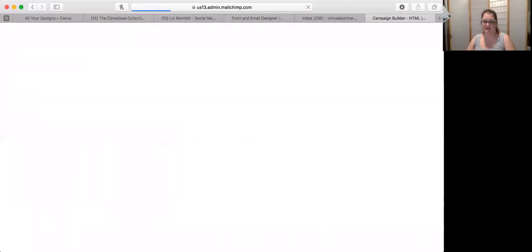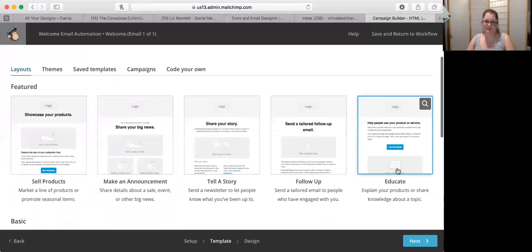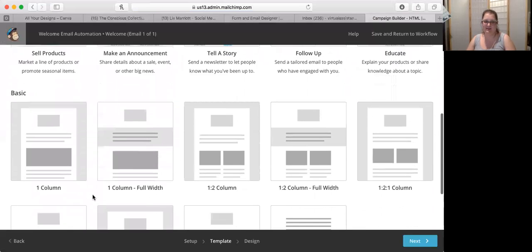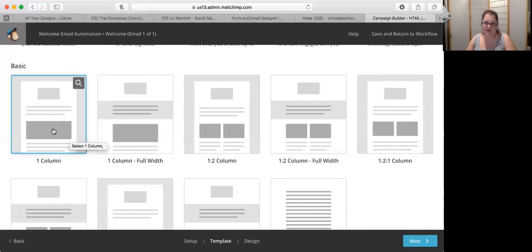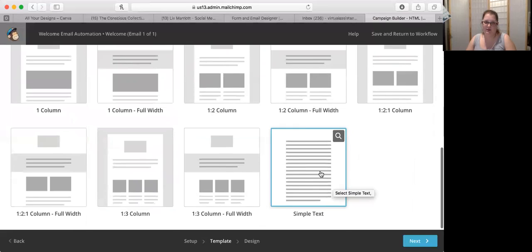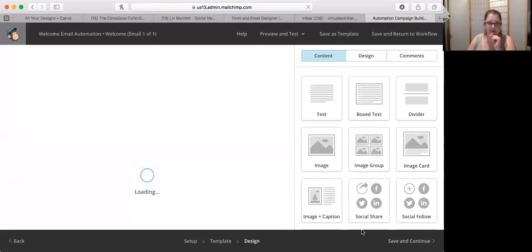So then we go next, and this is where we select our template. I personally don't like these top templates. I find them hard to design. I usually go with the basic templates, and I pretty much always will go with either this one column or a plain simple text. It's up to you how you like to do it. Design wise, I just prefer the one column because it's a little bit easier if you want to make any changes and things. You're not restricted with preset text blocks or whatever. So I'll start with a basic template, and it's literally just drag and drop.